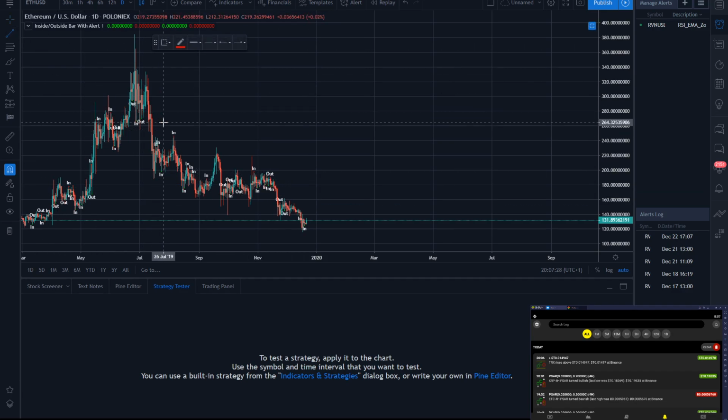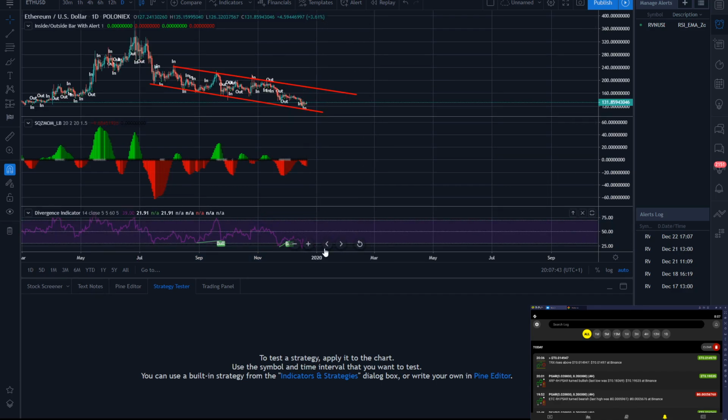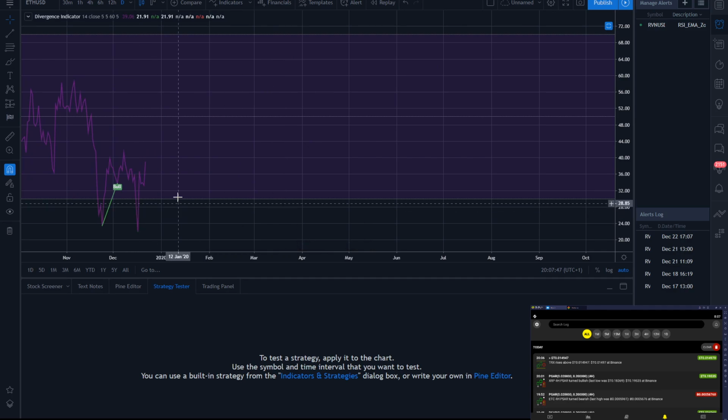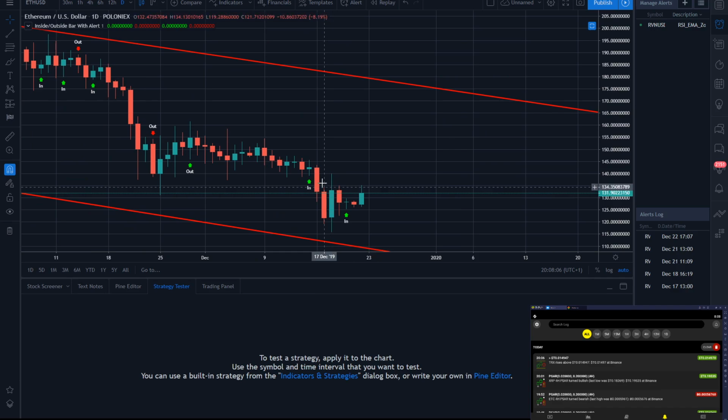Clearly, there is some kind of pattern building. This is a descending channel, a clear descending channel. Do we see some kind of bullishness? Maybe. If you're an RSI trader, we had a clear rejection and the price will get higher. And if you're trading the inside bar, it needs to go above this high. So right now we have a breakout, but nothing is convincing because this is key resistance right now.